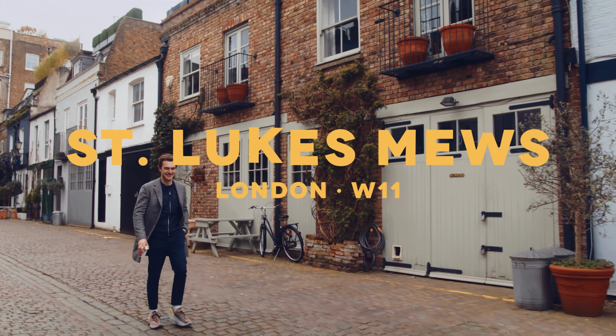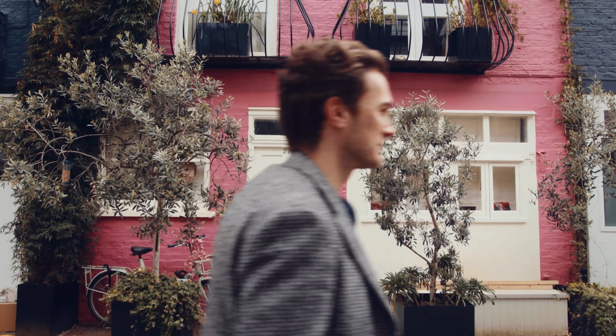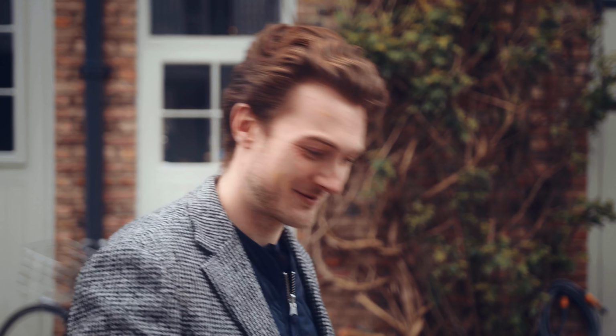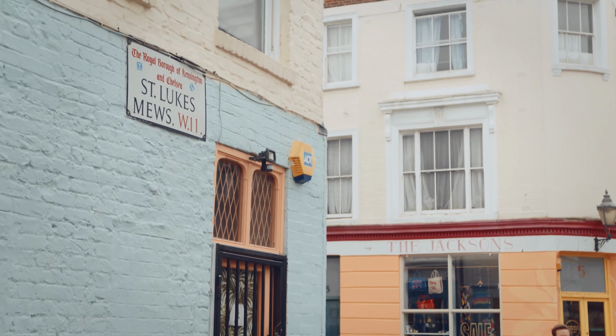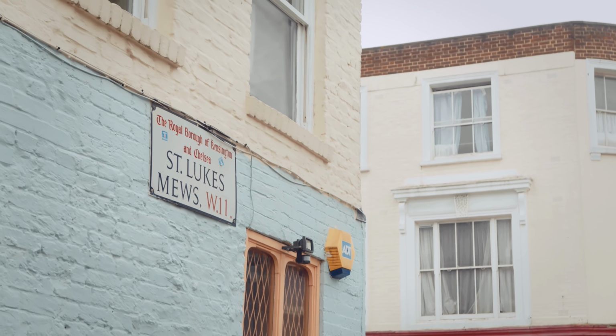So, back in the day, houses like this were just stables and coach houses for the big gaffs behind. At the end of the garden, and right here, would be where they sort the horses out. That's why you always have a middle channel, because all the waste and everything would just run down the middle of the road. Is that too much information? Now, fast forward to modern day, and mews like this are some of the most desirable streets in all of London. This is a very pretty one, St. Luke's Mews in Notting Hill.